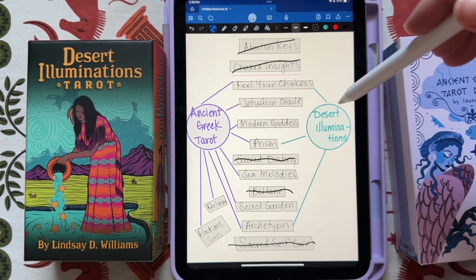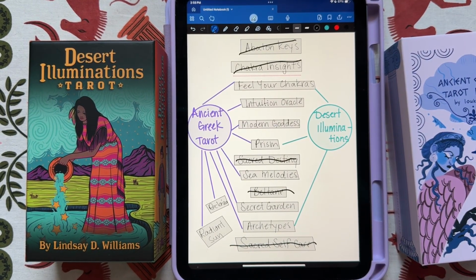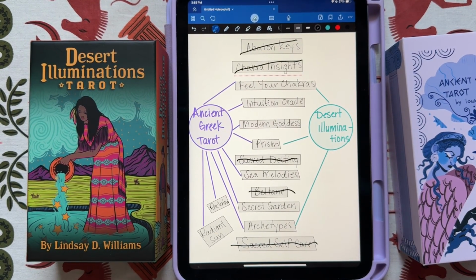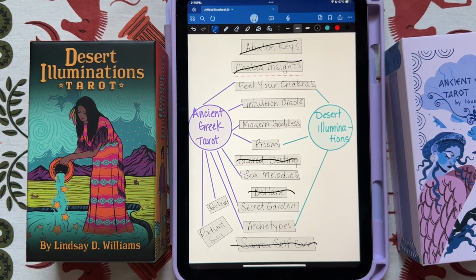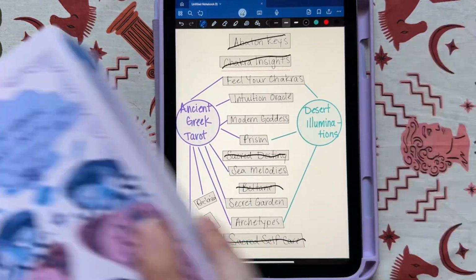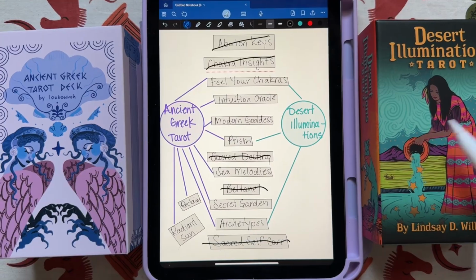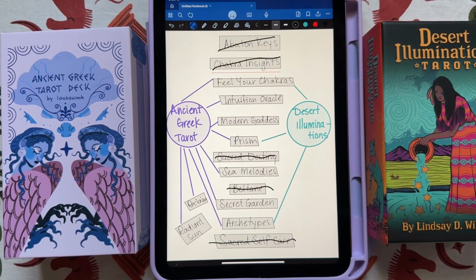I honestly expected more than 3 for the Desert Illuminations. The Feel Your Chakras, the Prism, and the Archetypes. If you guys disagree and you think I should give another deck a chance, let me know, because I'll try it. I had really high hopes for Desert Illuminations.